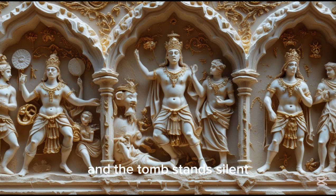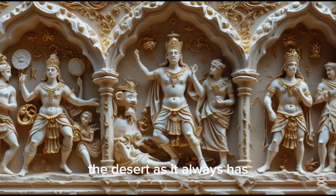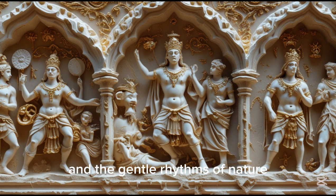And the tomb stands, silent, eternal, and unyielding, holding its secrets, its stories, and the spirit of those who created it. The desert, as it always has, watches over the tomb. It carries no judgment, only the passage of time, and the gentle rhythms of nature that will continue for centuries to come. The tomb's story is one of endurance, of quiet devotion, and of a labor that will never be forgotten, even if its creators never had the chance to hear their names spoken aloud.